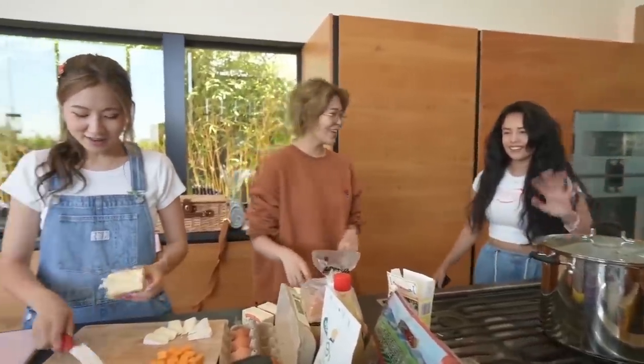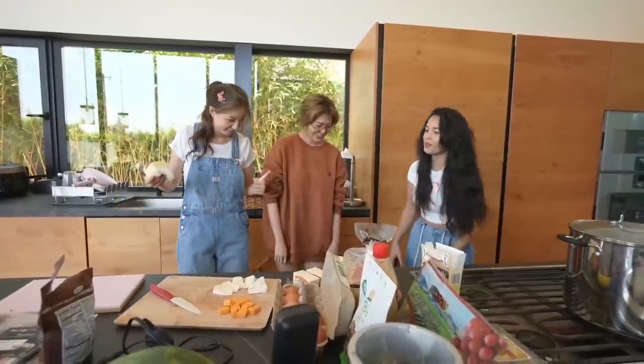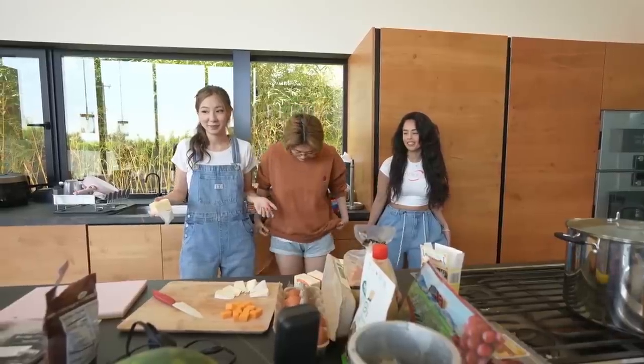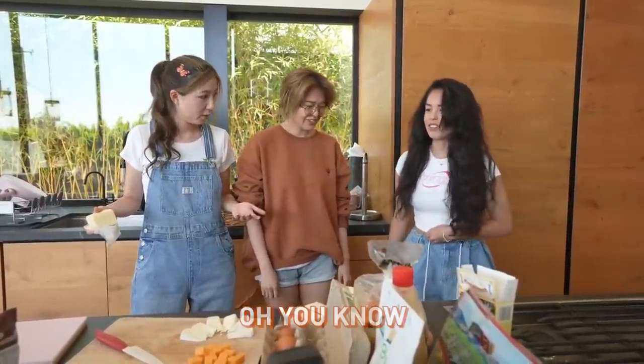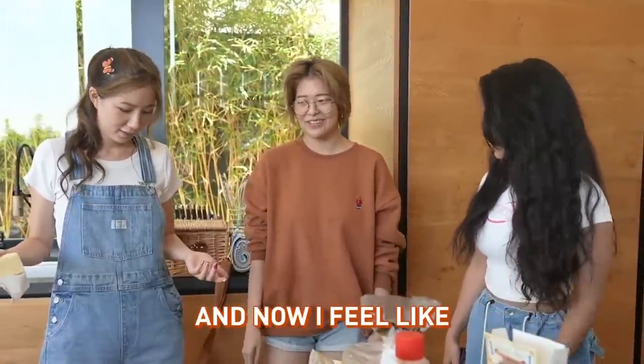I'm getting confused. I was trying to figure out what to wear for a picnic. What the heck? No, this is good. This is like picnic. I kind of have it underneath the little jeans. I'm thinking about maybe changing my top. I'm about to change. Why? Because you guys are white and blue, and now I feel like I'm missing out.